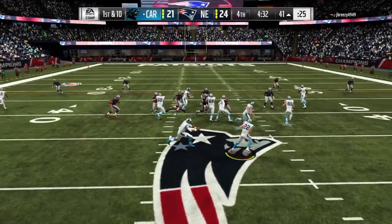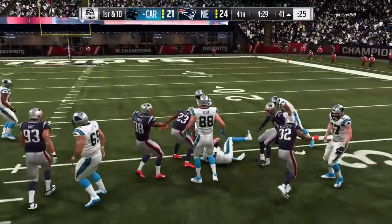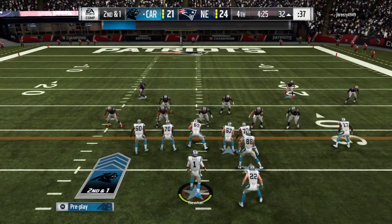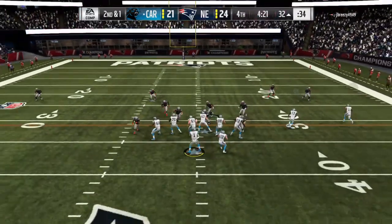They'll run it now out of the gun. An alley to run, and down inside the 35 he goes to the 32-yard line. A nice run there, 9 yards, and it'll be 2nd down.